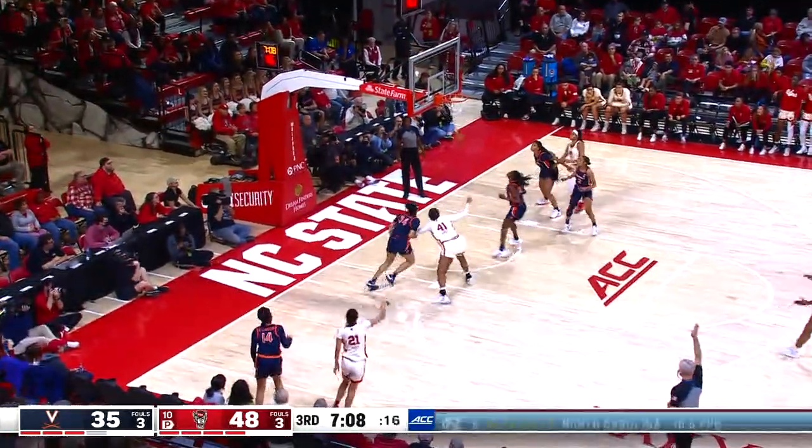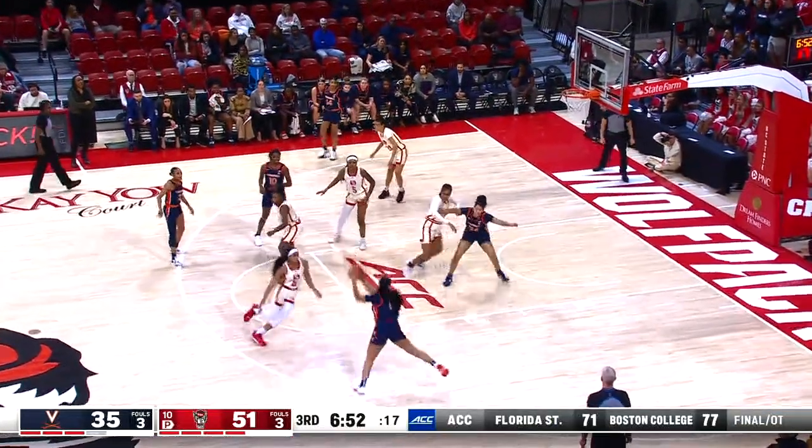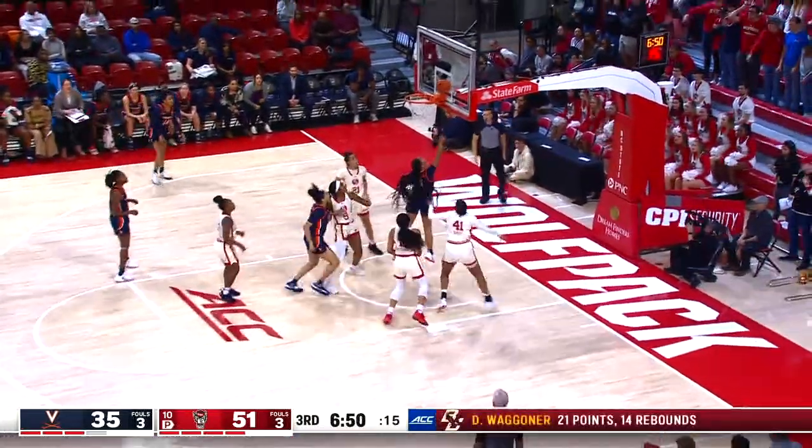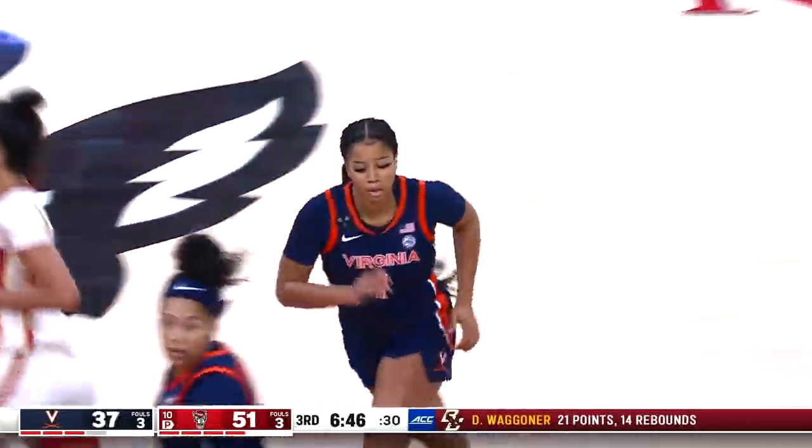Hayes will take it. Got it. Now you got a player out there for it. Largest lead of the afternoon for NC State. Carol Miller cuts into it, but still a 14-point gap to climb.